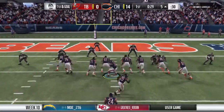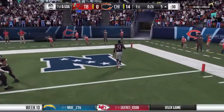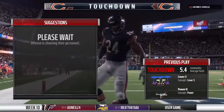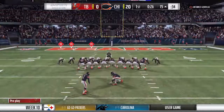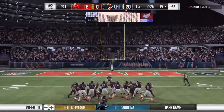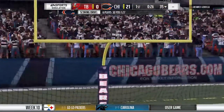They come out here in the eye. On 1st and goal, Howard. And he'll get into the end zone. Touchdown, Chicago. Jordan Howard, his 2nd touchdown of the game and his 9th on the year. And the Bears will add on to their lead. And it's up and good.